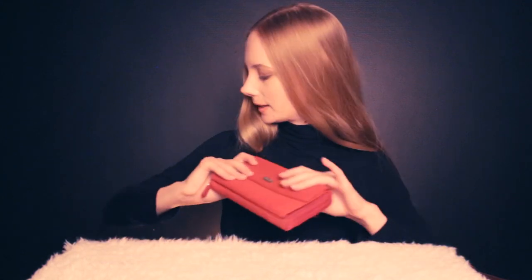Think of this. Yeah, it's very nice. Has a lot of spots for everything you need in your wallet. And it's a small profile. It's not very big and bulky at all. Okay, great.